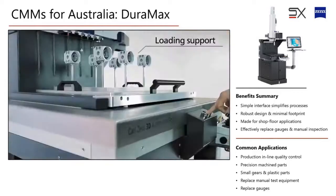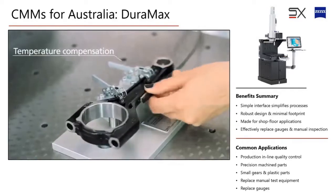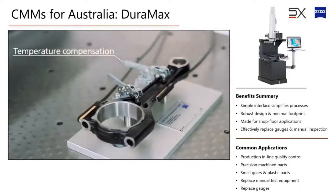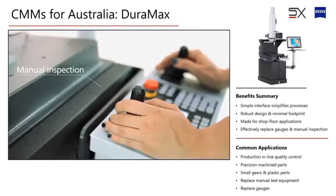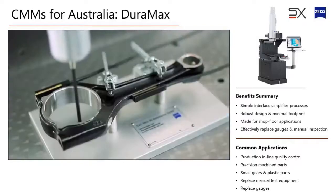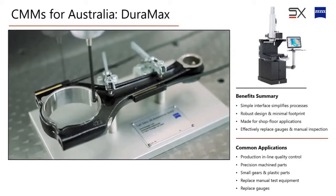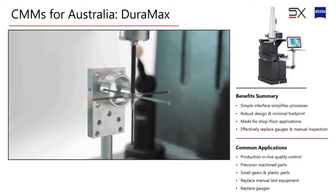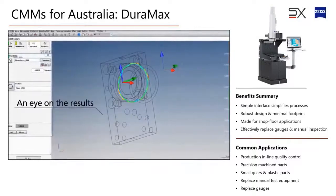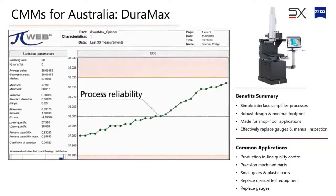With the ZEISS VAST probing mode, faster single-point measurements can be achieved. This in turn can lead to a significant reduction in measuring time and ultimately increased throughput. DuraMax offers a complete and robust package with software, CMM, probe and accessories integrated seamlessly. The probe is designed with thermally stable material, which guarantees the repeatability of your measurements despite temperature variations.